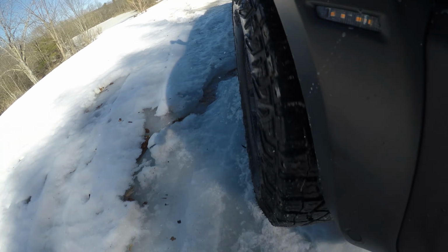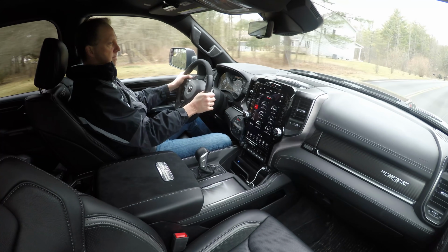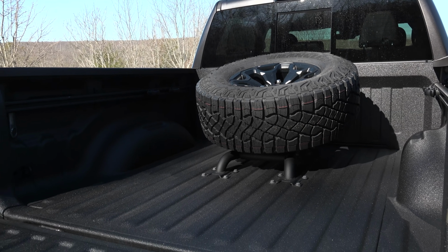They're the Wrangler Territory all-terrain, and what makes them so impressive is that they kill it out here, but are also shockingly quiet on-road. That's a combo you don't normally get. And if you're curious, they sell for $270 per on Tire Rack.